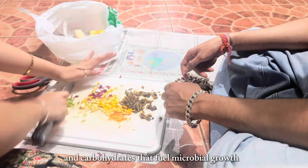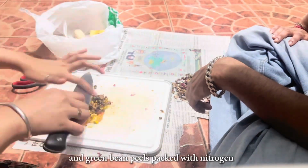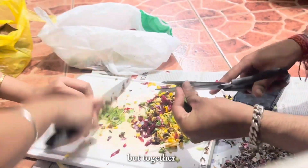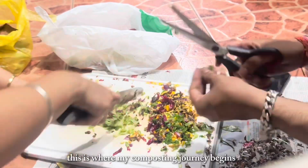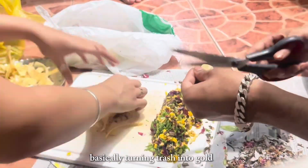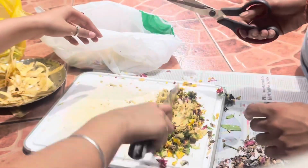Potato peels add carbohydrates that fuel microbial growth, speeding up decomposition. And green bean peels, packed with nitrogen, keep the compost active and alive. Every peel may look like waste, but together they form the foundation of healthy living soil. This is where my composting journey begins, turning everyday scraps into nature's purest fertilizer, basically turning trash into gold. Our natural composting journey.